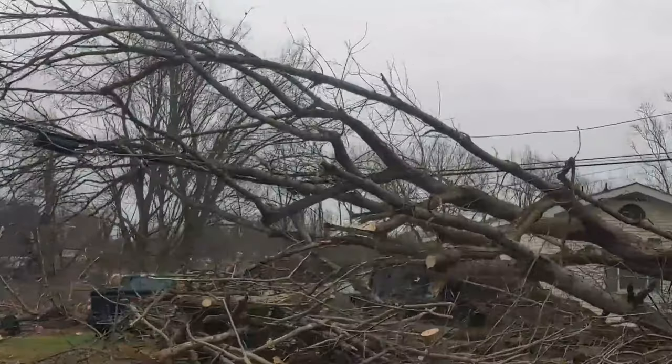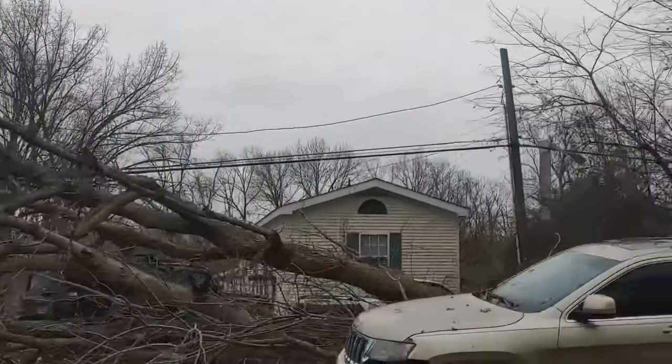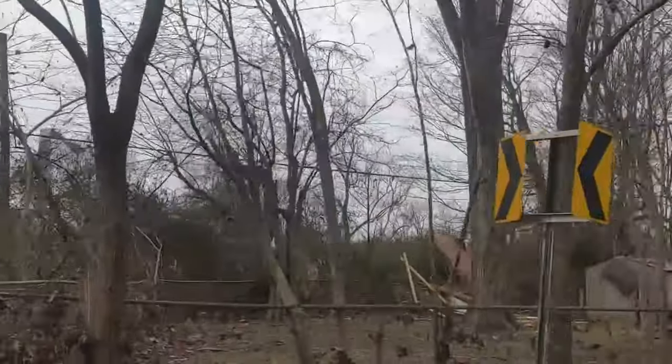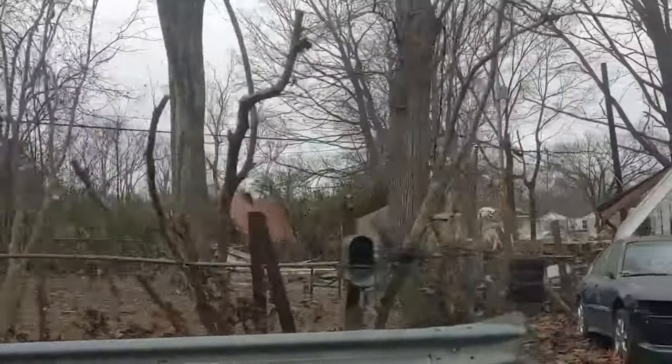The tornado ravaged 1,974 residential sites, 58 commercial sites, and 3 public facilities, leaving behind a landscape of destruction and heartbreak.